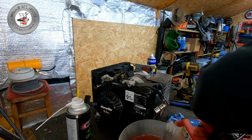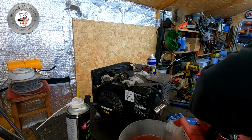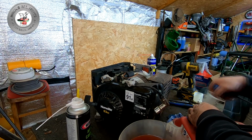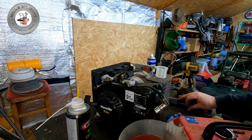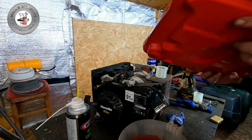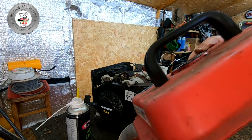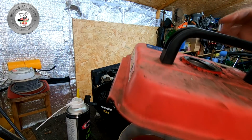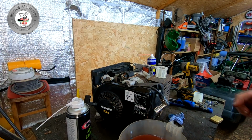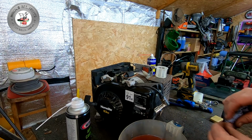Come on, baby, out you come. There it goes. That's one saving grace. It's got a filter. And the tank, actually, the tank looks really, really good. Really happy with the tank. I thought the tank would be a lot worse than that. So that was a good clean off as well. Don't want to introduce any more dirt into that. Let's just see if any of that is actually flammable.